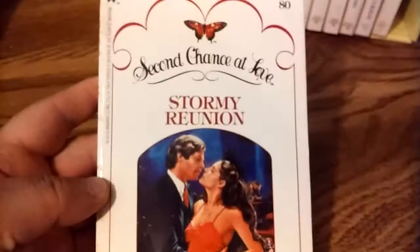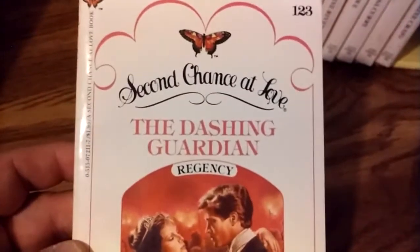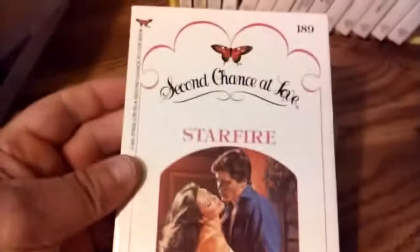Number 80. 103. Now this one was a Regency. Most Second Chance at Love books were contemporaries. But they did a few Regencies, and they'll say Regency right on the front. And since historicals are my favorite type of romance, that's probably one that I will enjoy more. Starfire.